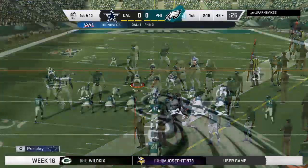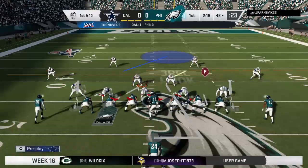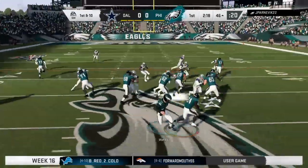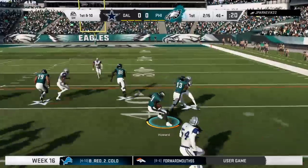Here we go. 180. Let's go, D. Big series right here. On first down, they run with Howard.